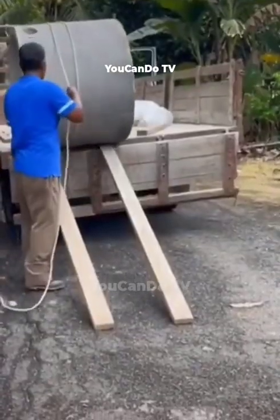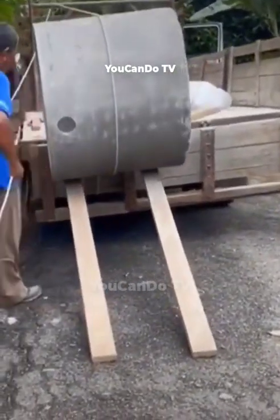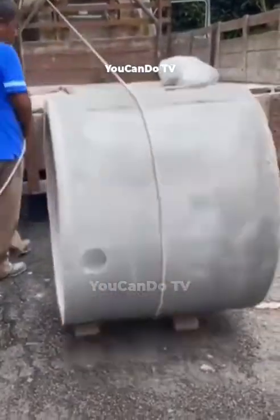This man is so creative, he only needs a rope tied to the side of the car to be able to gently lower the well ring to the ground.